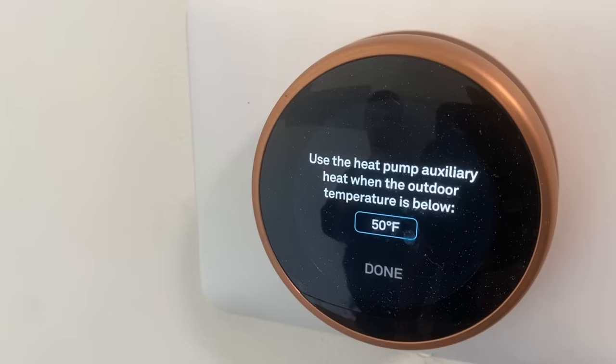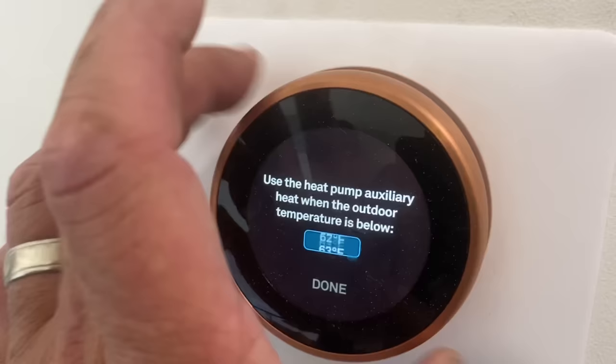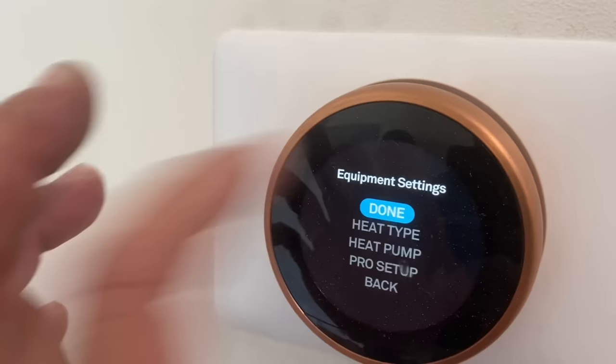Use the heat pump auxiliary heat when the outdoor temperature is below. Okay, so this is a good question. We want to change that, when it's below 40. Wrong way. Or what did it say, 32 before, right? 32. Done. Okay.